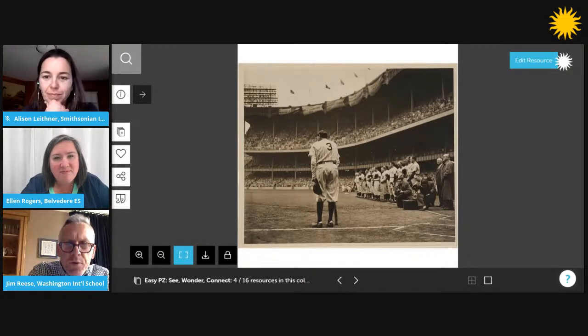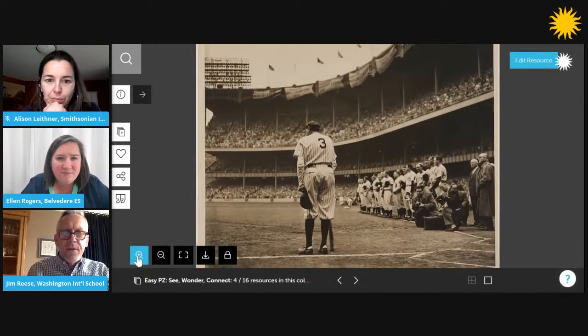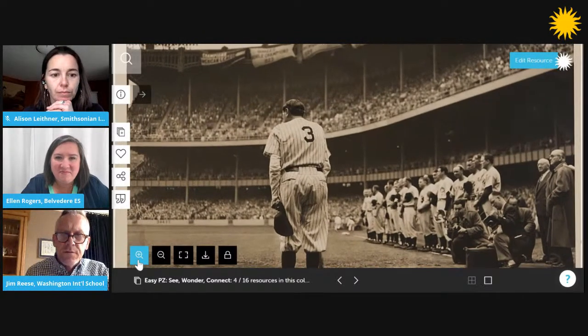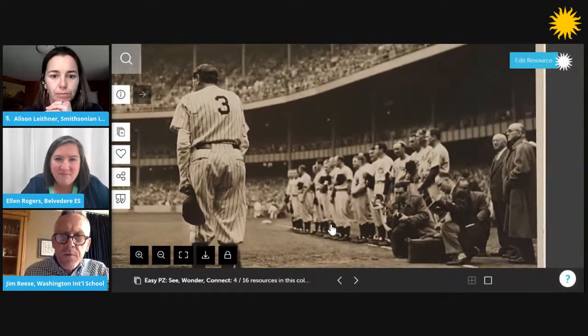And then the group to the right, I noticed that the players seem to have their caps off and to their chest. So it makes me think about maybe the national anthem's playing or something like that. And then there are these men in civilian clothes, but one has a long coat on. So it makes me think it might be a little bit chilly. So it makes me think about where this might be, if it's baseball season, where this might be taking place.